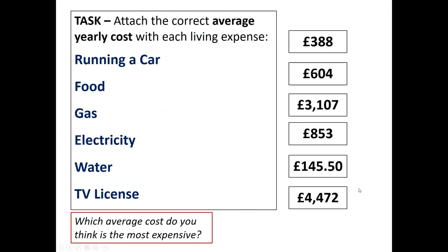Okay, students, what I'd like you to now do is write down each of the costs on the left-hand side: running a car, food, gas, electricity, water, and TV license. And you are going to try and match up which cost on the right, which number, matches up with which cost on the left. So how much do you think running a car costs over the course of a year for the average adult? Have a go at that. Please pause the video, press play when you're ready to see the answers.